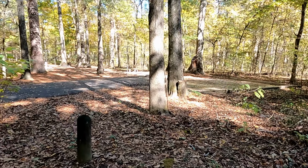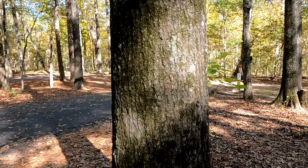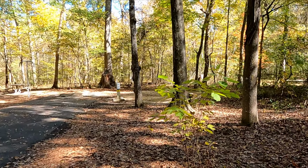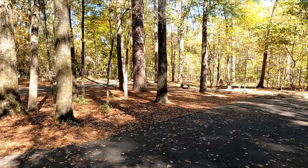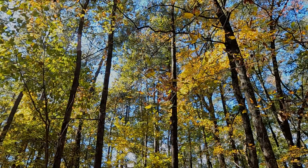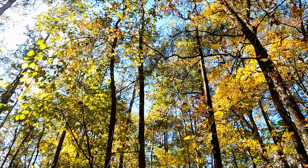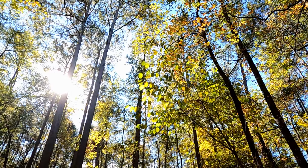It's another campsite. It's pretty close to ours. It was full last night, but empty now. Maybe we'll have some new neighbors tonight. Lots of yellows.